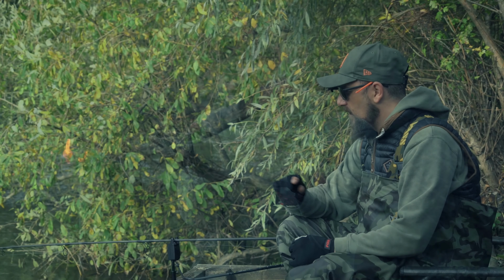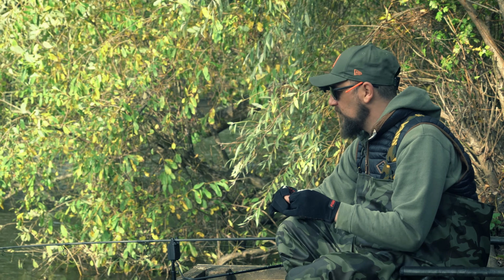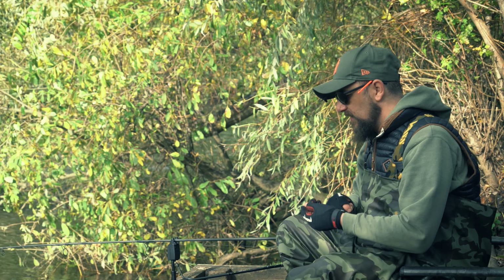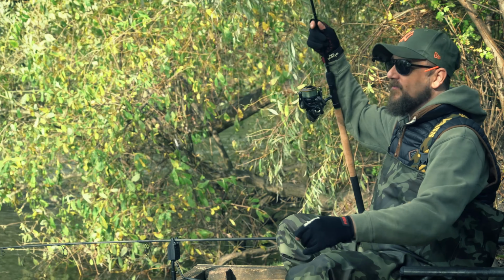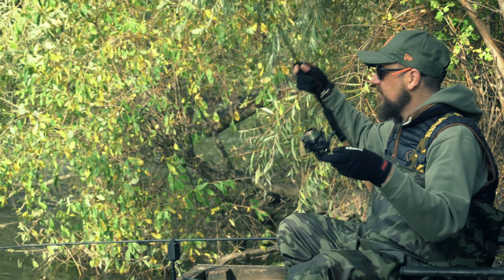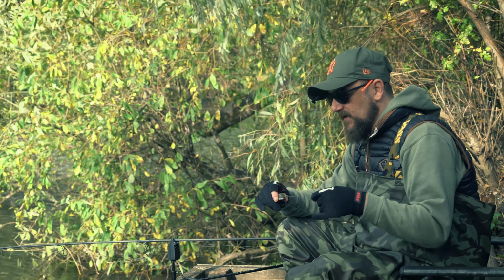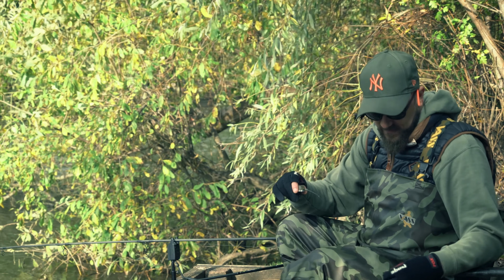But I've really scaled everything back now. I've come off the size 12 hooks down to a tiny size 16 hook. I'm using a really small feeder as well. So we're going to be feeding as minimal amount as possible today, to hope that everything that we do get is going to be tempted more by our hook bait than all the feed that's around it.